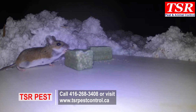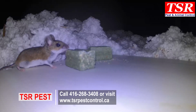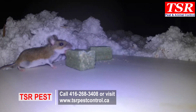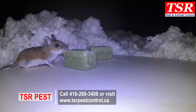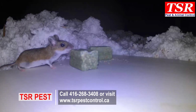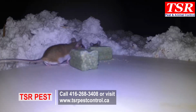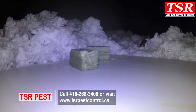TSR technicians analyze the infestation patterns, feeding habits, and competing food sources to select the right formulation, placement strategy, and active ingredient for your specific situation. We also take care to minimize risk to pets, children, and non-target animals by placing baits in tamper-proof bait stations and securing them in strategic locations where rodents are active but inaccessible to others. In sensitive environments or areas where chemical use is limited, physical methods may take precedence.